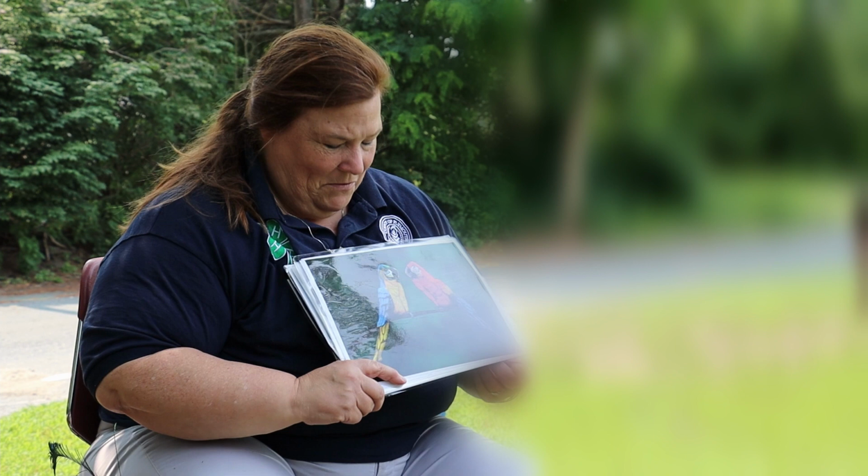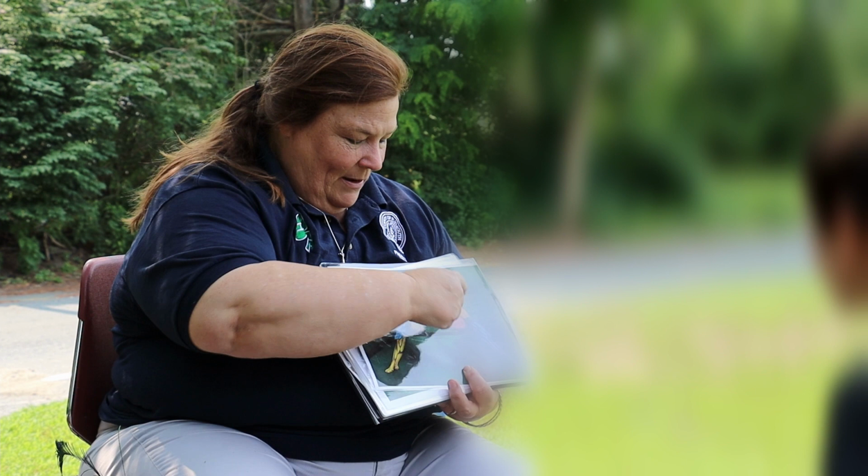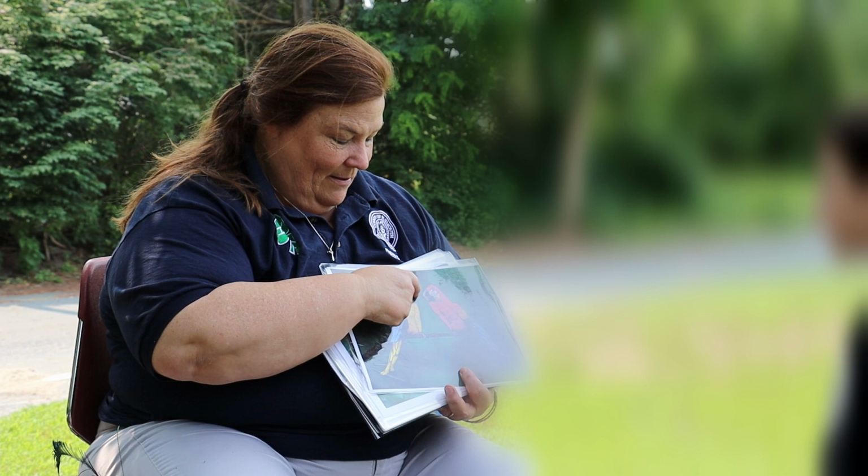Oh! You see this hand coming up here? This is her foot. Here's a foot. Here's the leg here, an arm, and hand. Isn't that cool? That's so weird. We have one more.